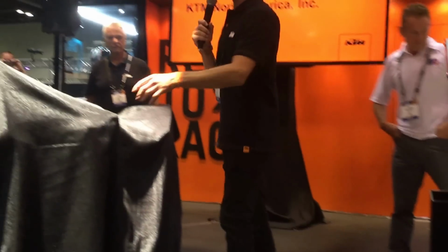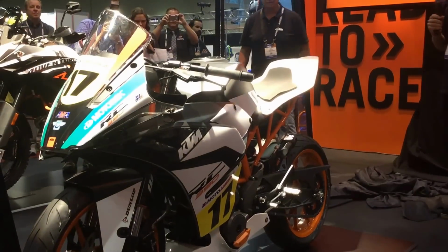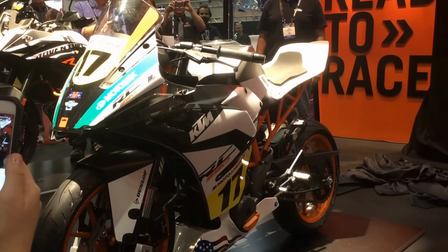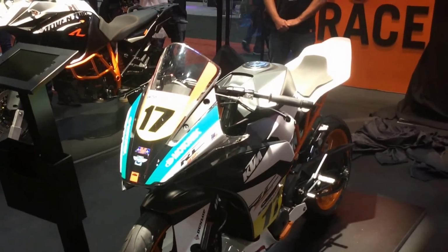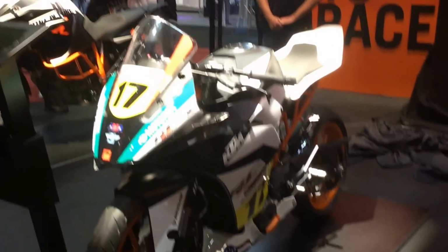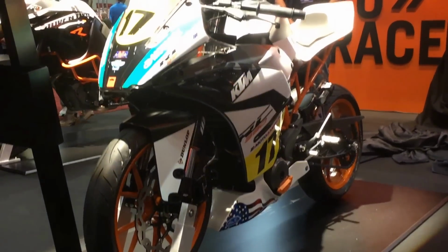So with the unveiling, thank you guys. We're really happy with the new graphics and being able to announce this a little bit early. And each year we come up with a new livery, and this is our 2017. So we're looking forward to the season. Hopefully you guys are able to check it out this year.